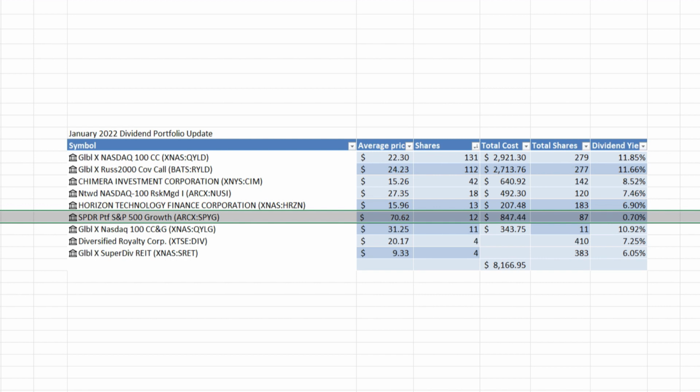So these last few weeks I rounded out my position in SPYG by spending $840 on 12 shares, bringing the total in the portfolio up to 87, and I may buy a few more shares to finish up the position at around 100 shares if the stock continues to drop.